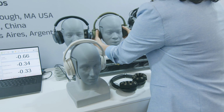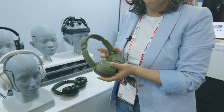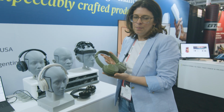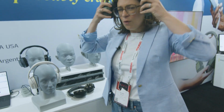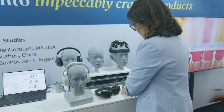Part of our process as we're designing is prototyping. So we want to understand how a product is going to look, how it's going to feel. This is an appearance prototype, but it can be worn so that you can test and understand form factor, what it feels like, what it looks like.